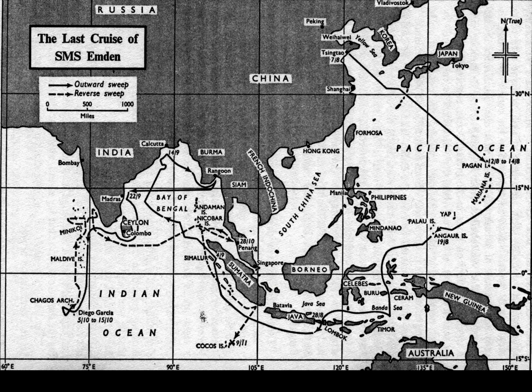This is the cruise of the Emden, which was a Chinese-based German raider. In other words, it's a German ship designed to chase after and sink shipping of the enemy. But it was disguised as a freighter, so it's not easily seen. And these are its patrols through the sea lanes, destroying a large number of ships until it was eventually confronted and sunk.